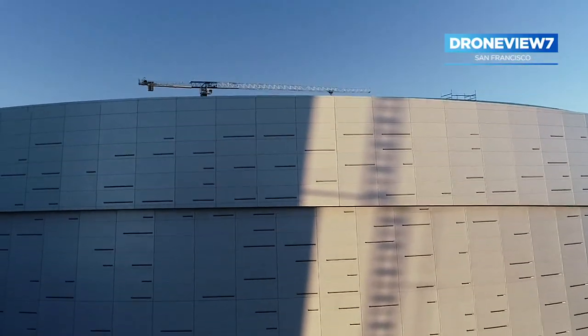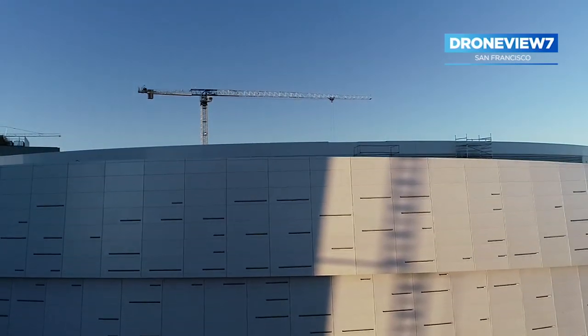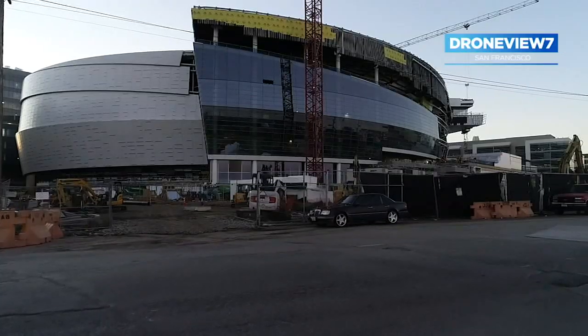There's all kinds of amazing lighting that we can actually change based on the event, the color of what's going on.